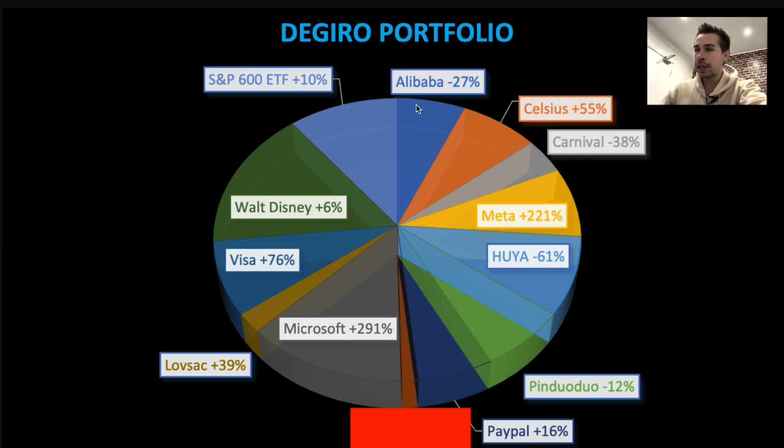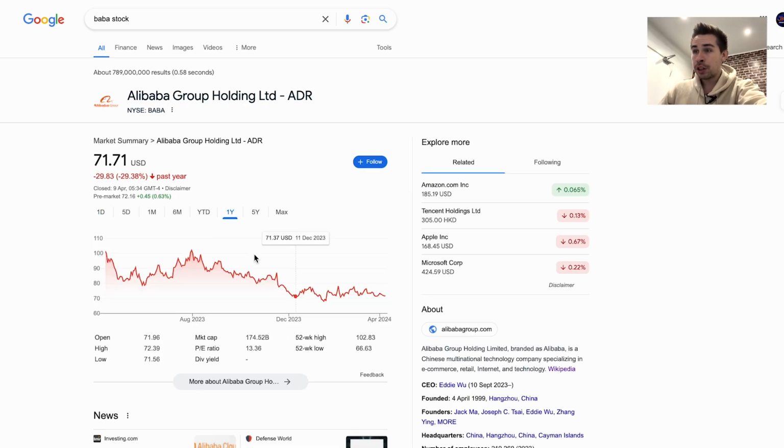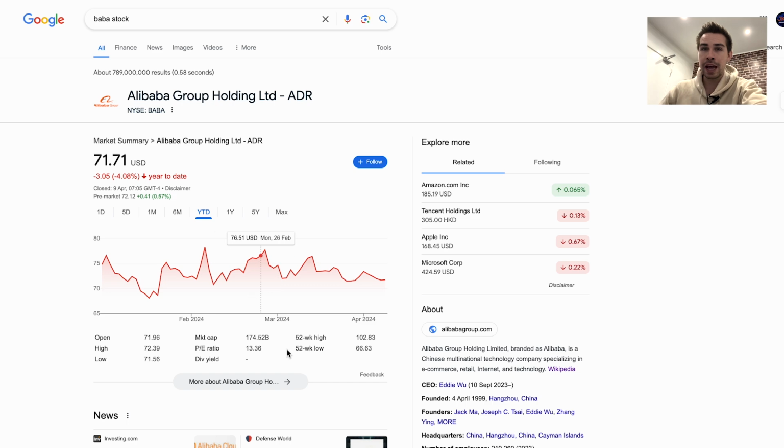Everything else you can see here, we've got Alibaba down 27%. Alibaba just hasn't really done anything. For the last year, the stock has really been, well, a bit flat from 2023, but especially year to date, it's not really done anything at all. And I keep averaging down a little bit on Alibaba, and I get to the position size now where, how long can I keep averaging down on this one?